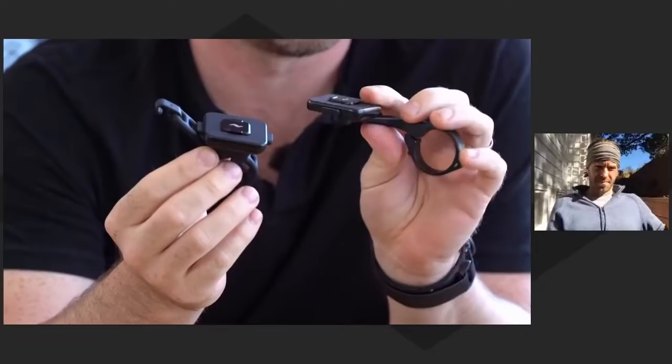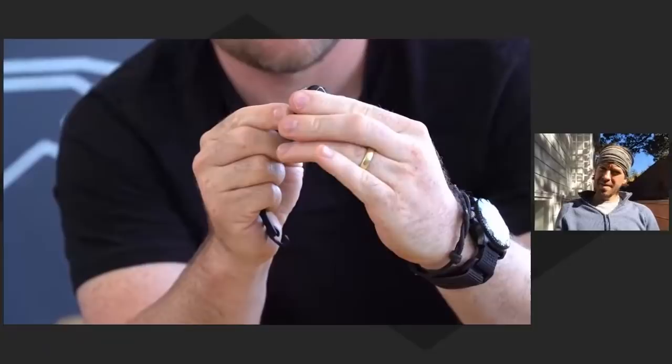Vic's telling me to show that you can rotate the widget in little increments on this thing, kind of clocks into place with detents. It's really satisfying to click around.